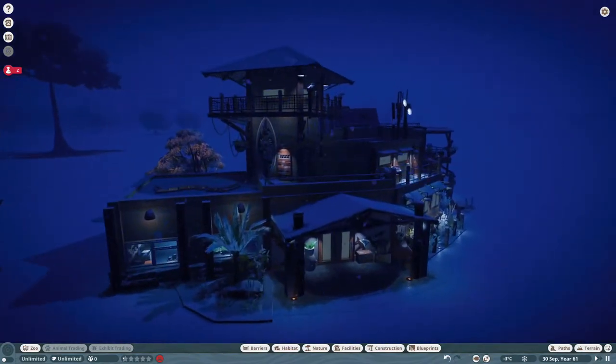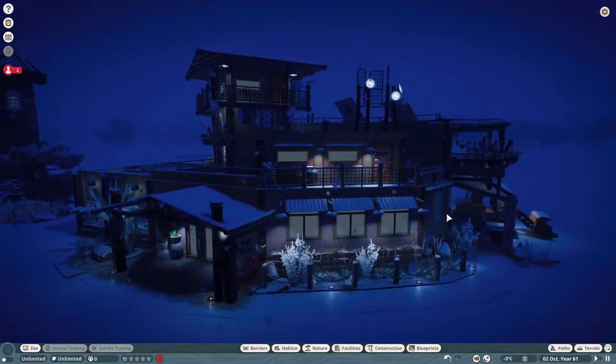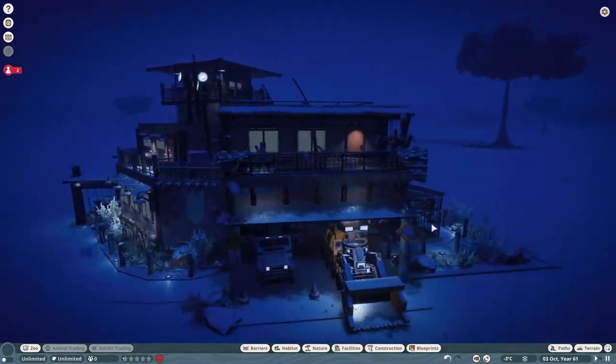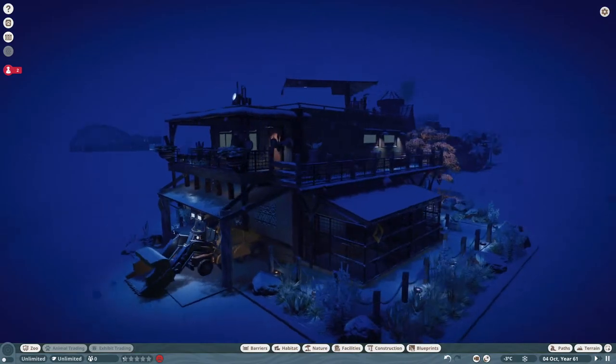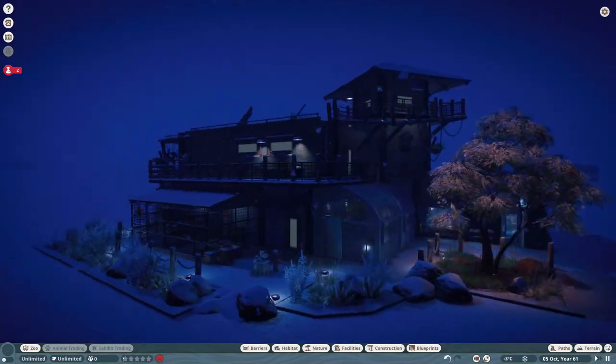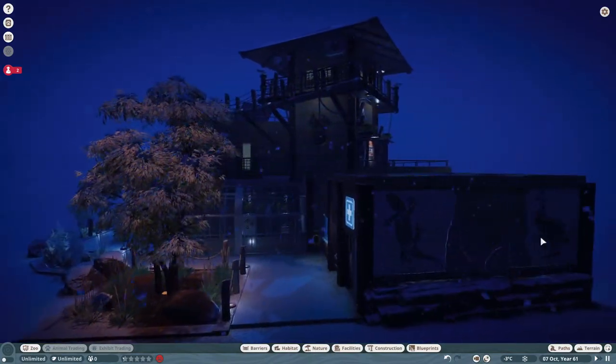And here is the, which you probably would never hardly see this in the snow, but this is the ranger station at night. In the little veterinary center.